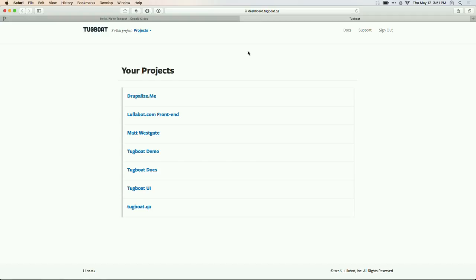I didn't do the movie. I don't have a movie prepared, so if this doesn't work, we're going to do an interpretive dance of Tugboat. Did you bring the captain's hat?